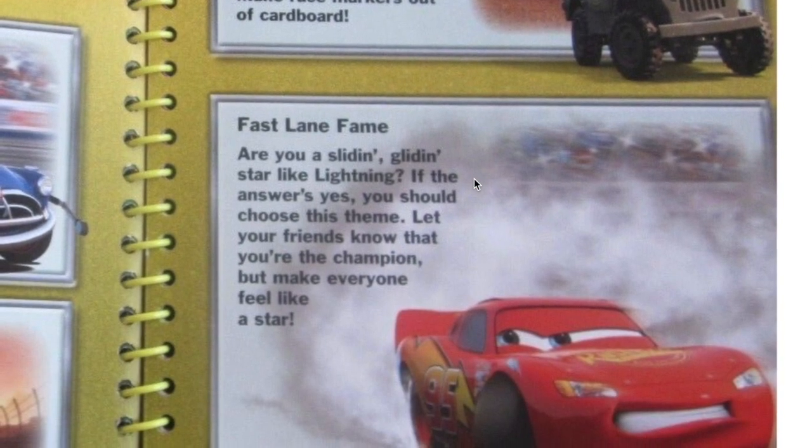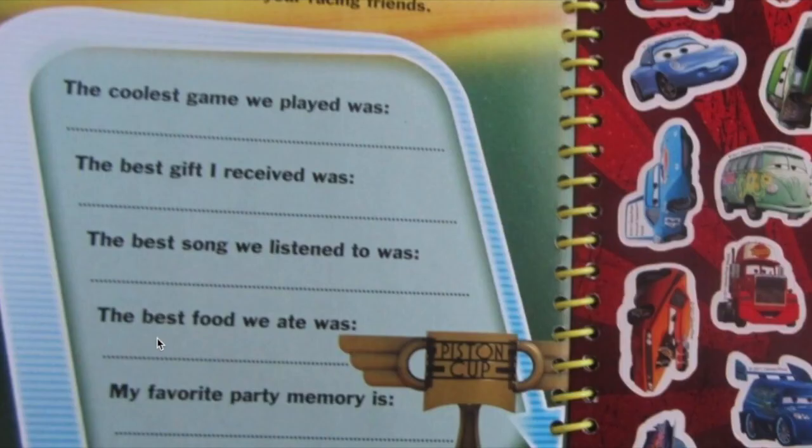Fast lane fame. Are you a slide and glide and star like Lightning? If the answer is yes, you should choose this theme. Let your friends know you're the champion, but make everyone feel like a star. As a slide and glide star myself, I would pick this one. Also, I am proud to inform you all that the party awards are for the coolest things that happened at the party, not what people did at the party.